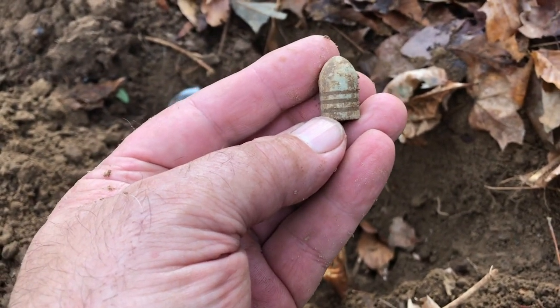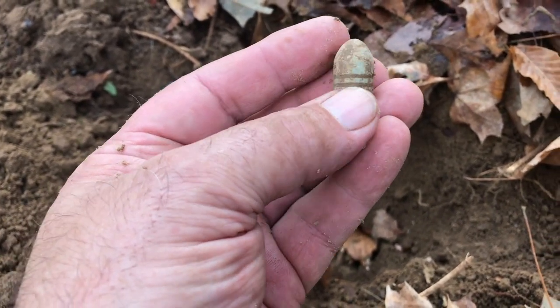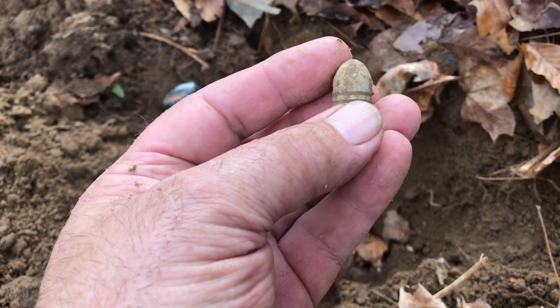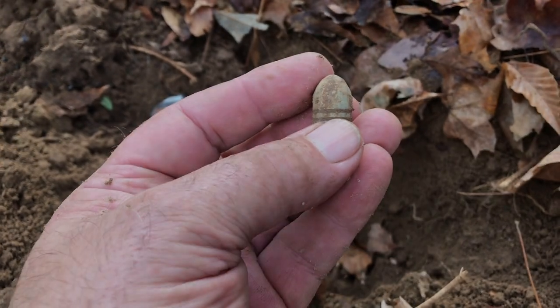Yeah, I tell you, lowering my gain down to, I'm running on 5 right now. Lowering my gain down really helped. This bullet sounded great, and it was that deep. I've been overshooting some of those with too much power on the gain.